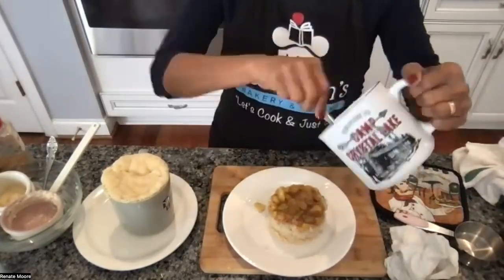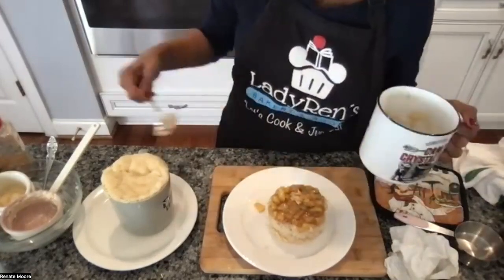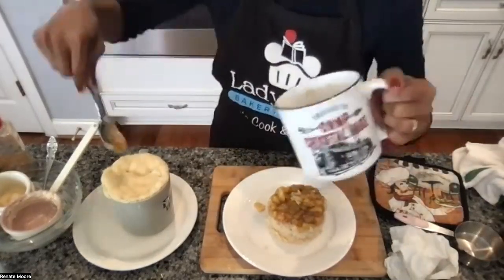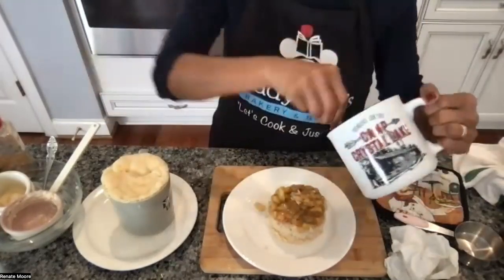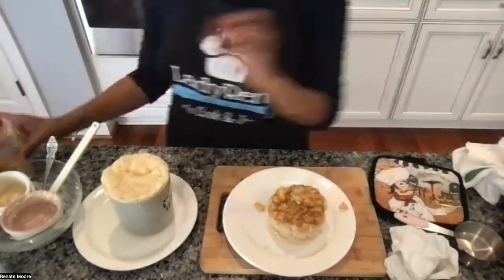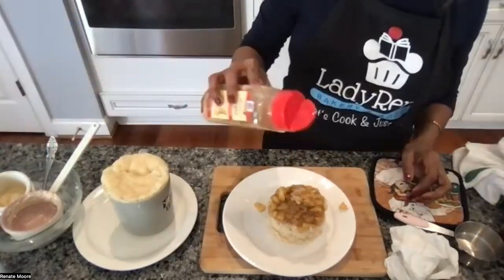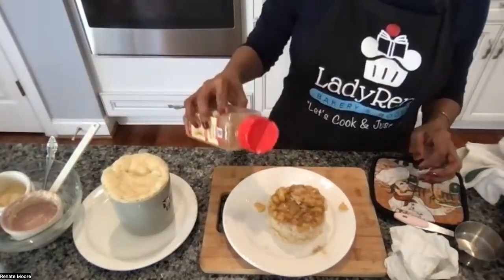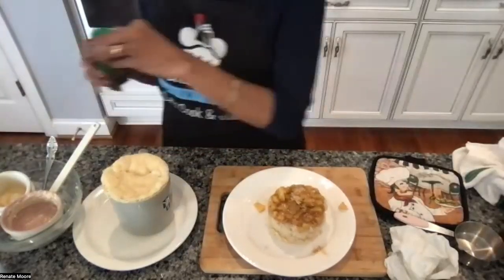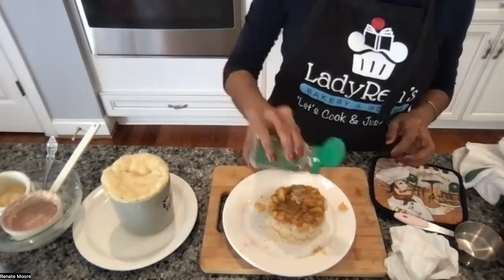That looks so good. And I like to take it out, but if you're sitting watching a movie or something, then you could just scoop it out of there and eat it. So that's how you would do it. And then you could take a dash of ginger because this is what you used in there. And a little bit of cinnamon. And you make it look pretty.